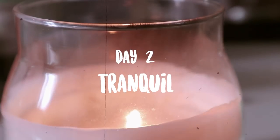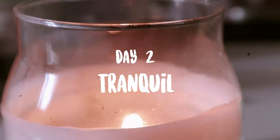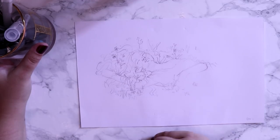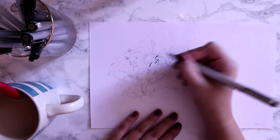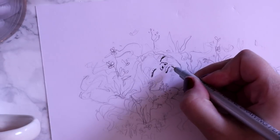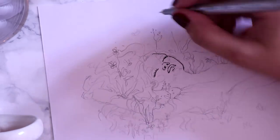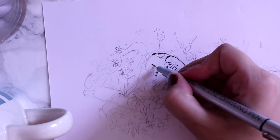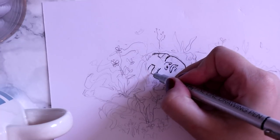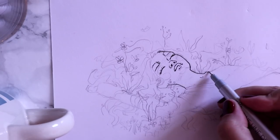For day two, tranquil, I wanted to do something really chill, because, as the name suggests, I wanted to do something really calm. So I had this idea of a girl just laying on a field, on a patch of grass with some flowers and things like that. And I again had some trouble with the perspective a little bit in the beginning, but other than that, I really, really enjoy how this one turned out eventually.